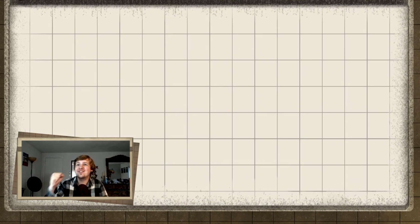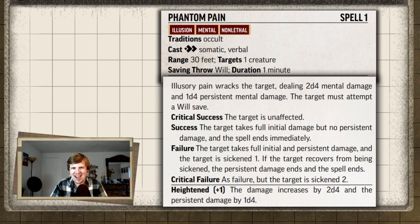And our final spell of the day, potentially another one of my favorites, Phantom Pain. It's another occult-specific spell, so it's going to get that mental trait. And the target makes a basic Will saving throw, and if they critically succeed, nothing happens. If they succeed, they take 2d4 mental damage. If they fail, they take 2d4 mental damage, plus 1d4 persistent mental damage, and they become Sickened 1, which gives them a -1 on everything they roll.